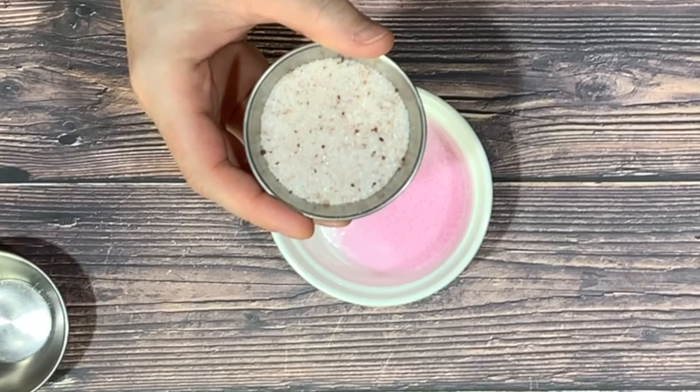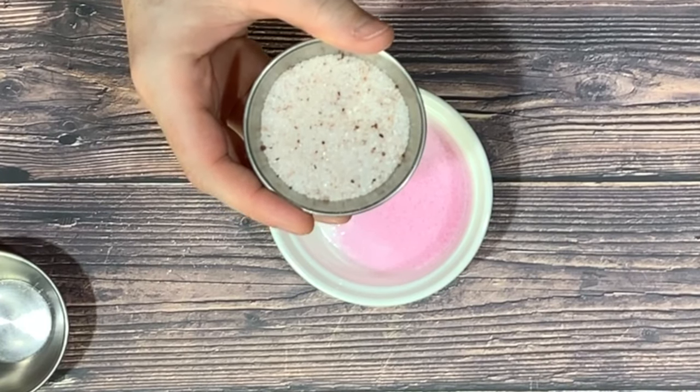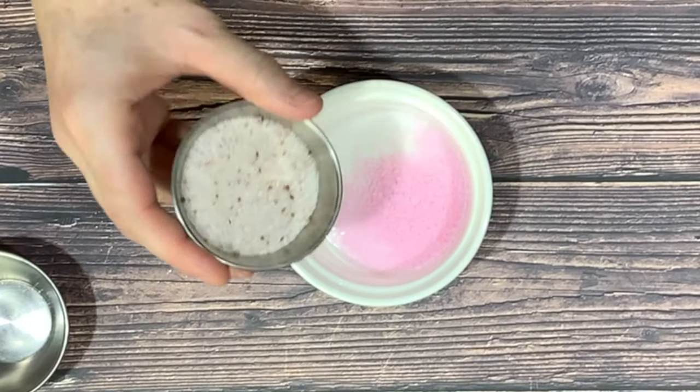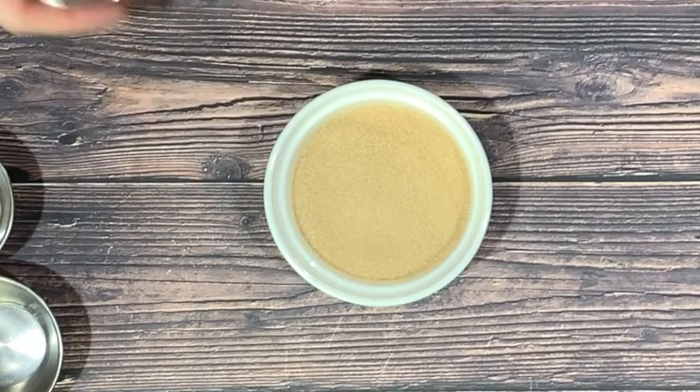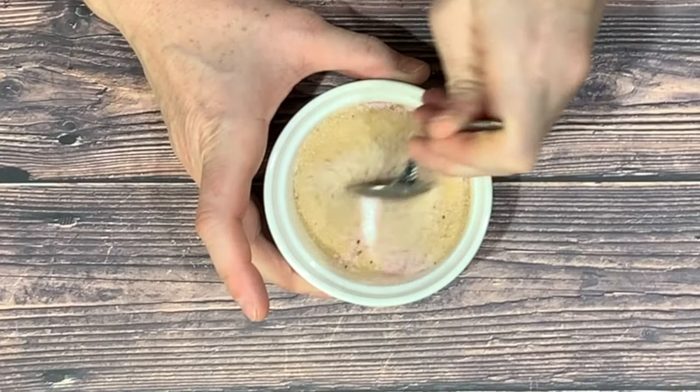Then we're going to take our salt, which is 2%. Look at that Redmond Real Salt. That's about 60 grams of salt. It looks like it's salt and pepper because of the minerals. We're going to dump that in there. And then we're going to take our sugar, and again, that's 1%. You've got about 35 grams of your sweetener in there. And you can go ahead now and just mix it all up. Make sure it gets all well combined.